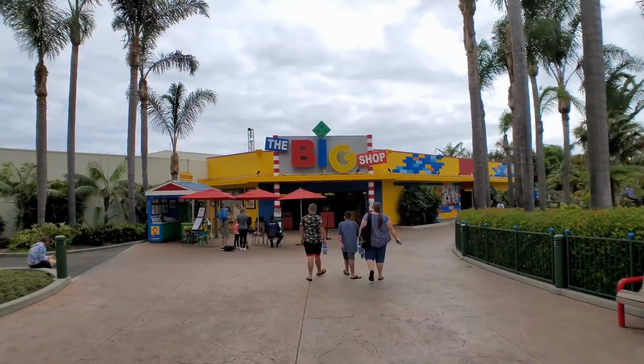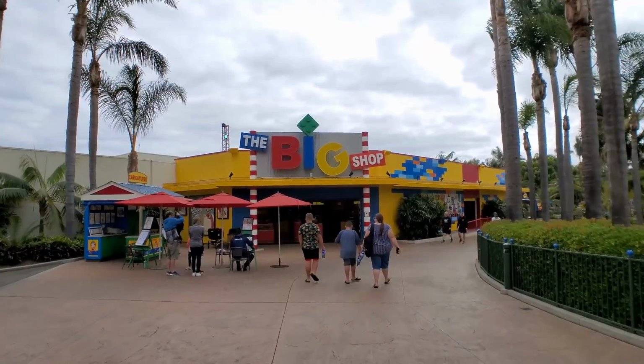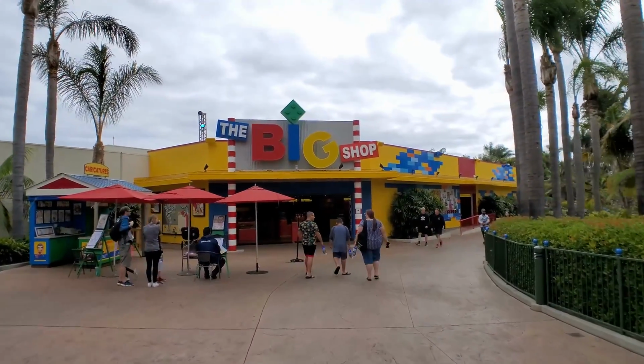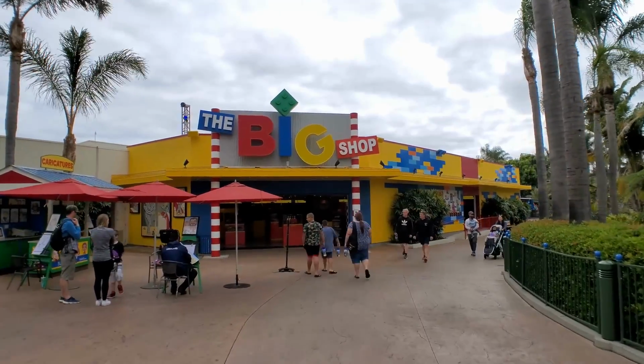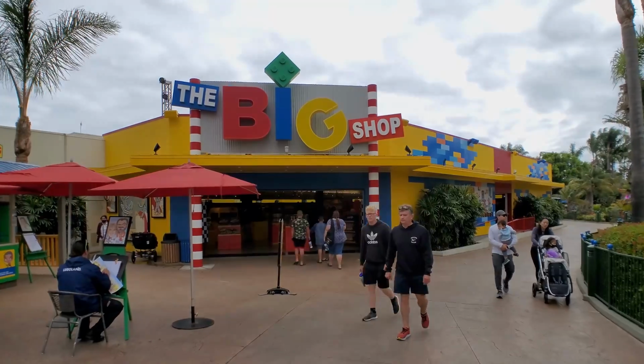And when you're finally done and you don't want to carry this stuff around, you can go to the big shop where they have tons and tons of Lego stuff. Clothing, Lego models, all kinds of fun stuff. So make sure you stop here before you leave and pick up something to take home.